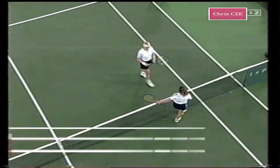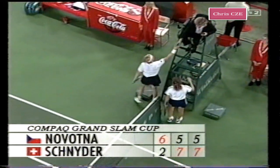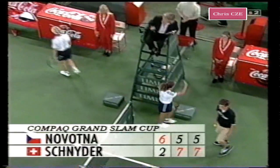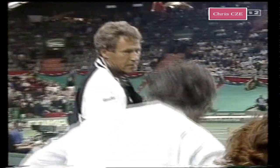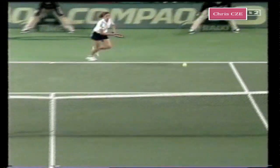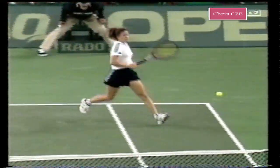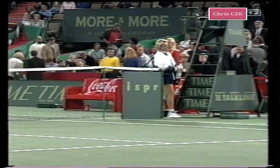Beaten the second Grand Slam champion. She beat Arantxa Sánchez Vicario earlier this year. Now she's put out the Wimbledon champion, who served for that match three times. The first time in the second set, she served at 5-4, and she served a double fault. She did everything right, and in the end, she induced that mistake. Only 2 inches. And it's taken her to a semi-final against Martina Hingis.